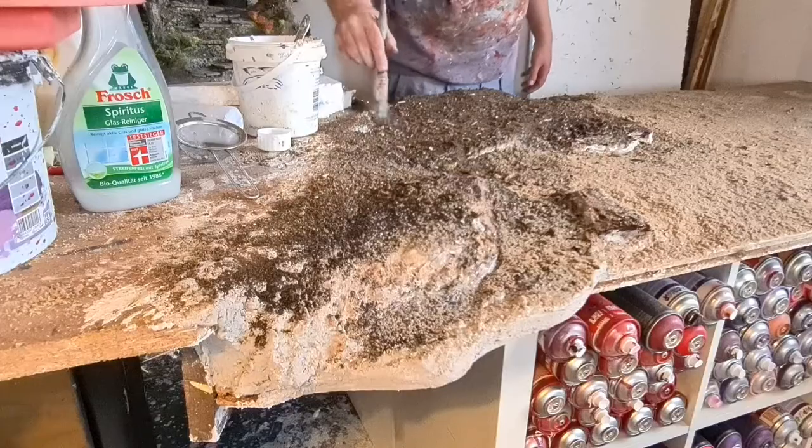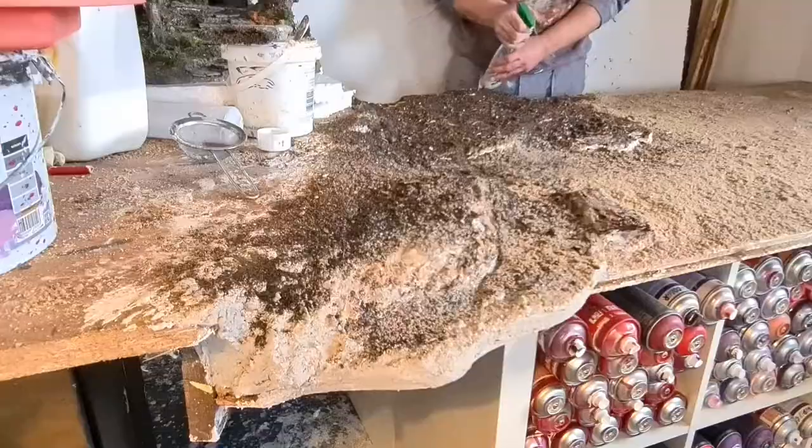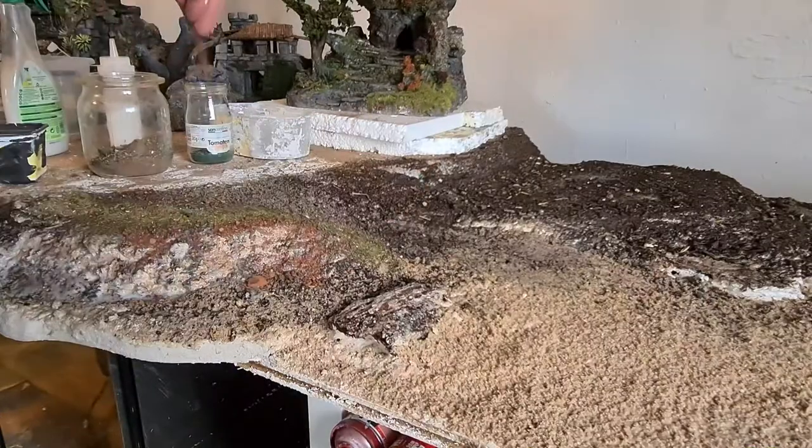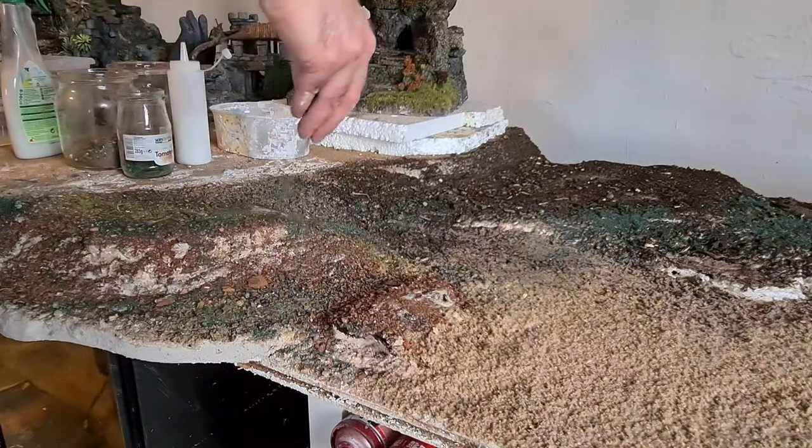I told you I'm an expert in making mess. My flocking is a mess. It looks random, but it's not. I use light and dark and midtones as color to give directions, highlights, shadows and stuff like that.